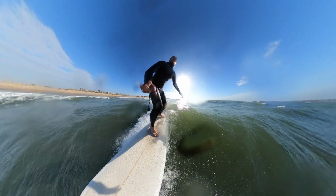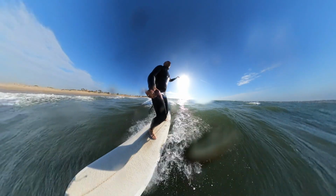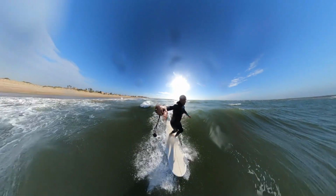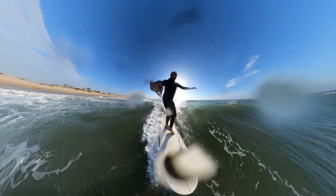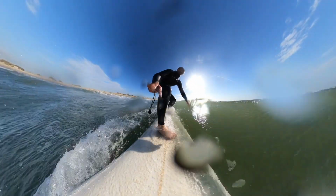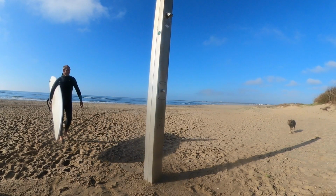Catching more waves. When you're catching more waves, you're having more fun. When you're having more fun, you're going to be learning faster, improving faster, and that's kind of what it's about out there. So I guess all I'm trying to say is, volume is a fantastic thing, especially if you are a beginner surfer like myself. So yeah, volume is your friend.